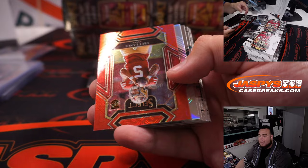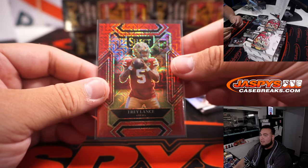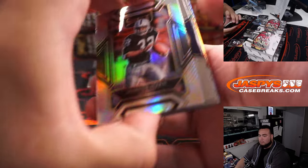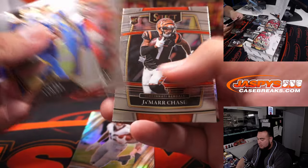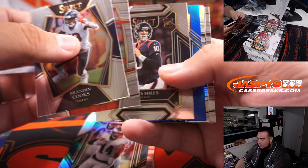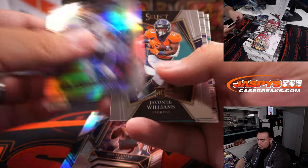And how about this Trey Lance? Look at that. 3 out of 49. Who has the 49ers? Han with that one. Michael Thomas. Martin Chase, another Trey Lance right there. Kenny Gainwell. TJ Hockenson. Little blue. David Johnson.